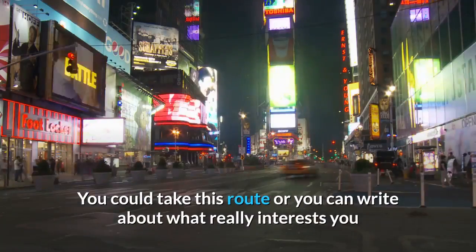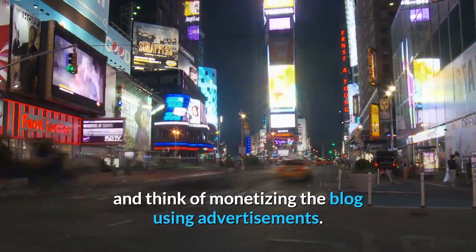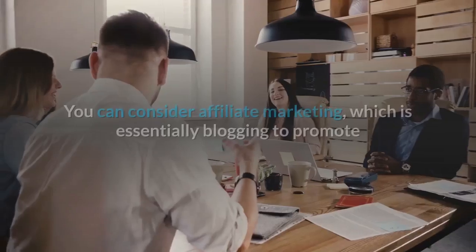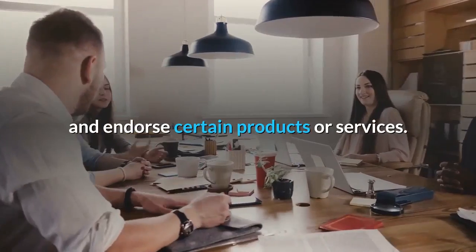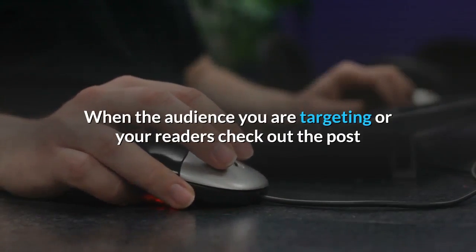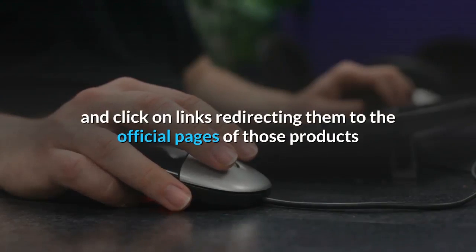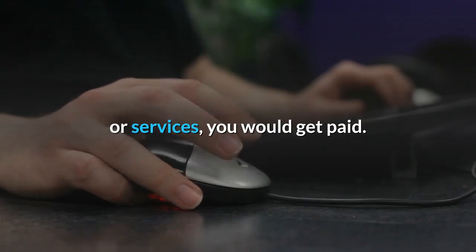You could take this route, or you can write about what really interests you and think of monetizing the blog using advertisements. You can consider affiliate marketing, which is essentially blogging to promote and endorse certain products or services. When the audience you are targeting or your readers check out the post and click on links redirecting them to the official pages of those products or services, you would get paid.